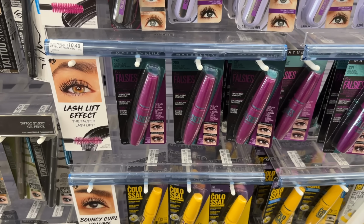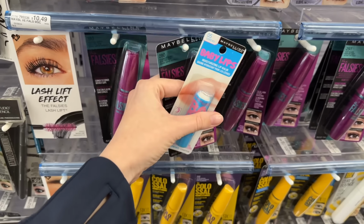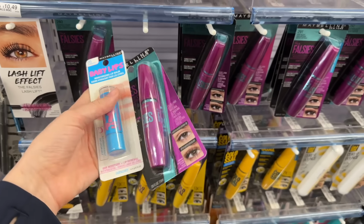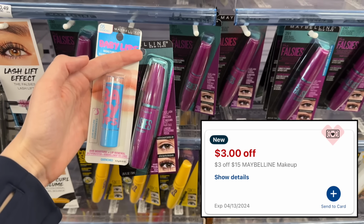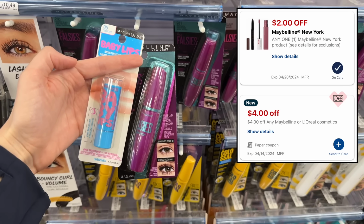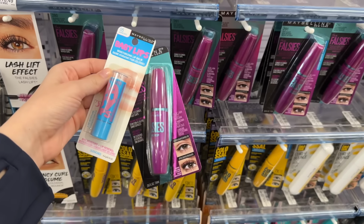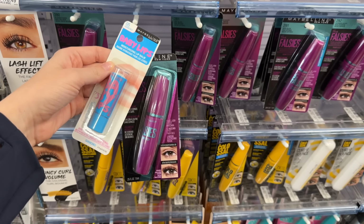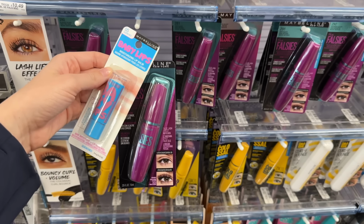Maybelline is spend $15, get back a $5 Extra Buck this week, and I really want one of these Falsies mascaras for $10.49, so I'm going to grab that plus a Baby Lips at $4.79. I'm going to use a $3 off $15 Maybelline CRT, a $4 instant CRT on Maybelline that everyone got, plus we got a brand new $2 digital coupon, so I should be left to pay $6.28, earning back my $5 Extra Buck, makes the two items just $1.28 for both.